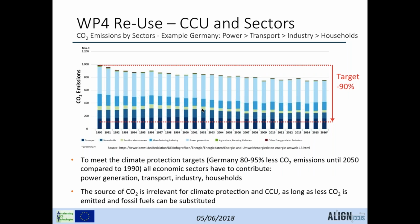Even if fossil-fired conventional power plants would not be needed any longer to secure the energy system one day in the future, cement and steel production and chemistry and also waste incineration plants will continue to emit CO2 independent of the electricity sector. Therefore, we can learn from this diagram that all economic sectors have to contribute: power generation, transport, industry and households, to meet the climate protection targets.